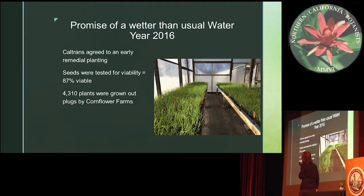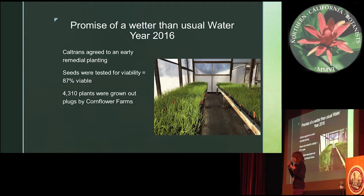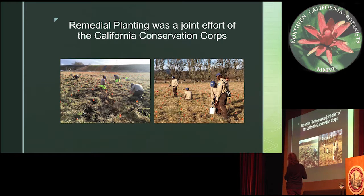So 2016 promised to be a wetter year. Remember, we're only at year three, right? We haven't even made it to year five. But Caltrans agreed to an early remedial planting because we wanted to take advantage of what was predicted to be unusually high rainfall for that year. So seeds were tested for viability, 87% were viable, and Cornflower Farms grew out 4,300 plants in the form of plugs.